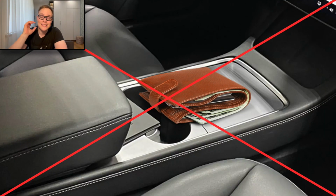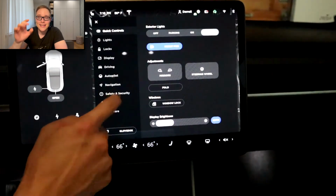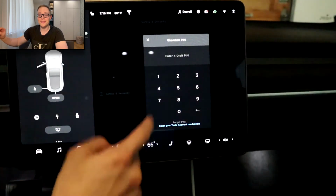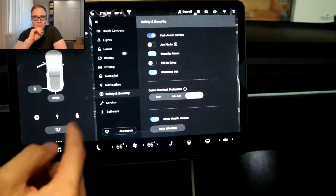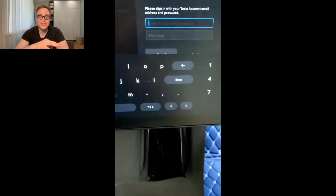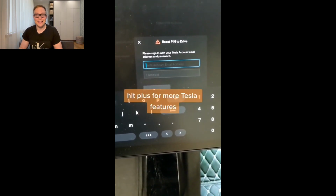And how it works is if you want to get a pin on your glove box, you have to go to controls, then to safety and security, and then glove box pin, and then you just go through all the instructions to set up your glove box pin, and there you go. You have a secure glove box. And you might be thinking, what happens if I forget the pin? Well, you just use your credentials on the Tesla app to reset the pin, and then you can access your glove box again. So locking your stuff in the glove box will never be an issue.